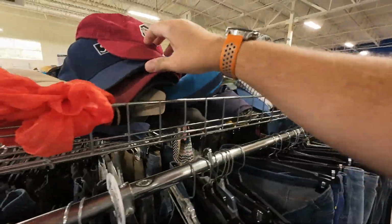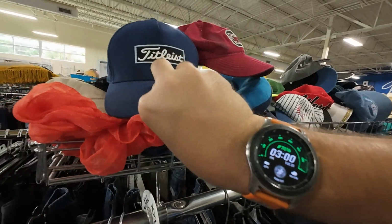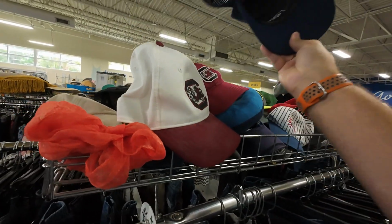They don't usually have a lot of hats here. Looks like they got a, oh, there we go. Pretty nice selection of hats here, only $1.